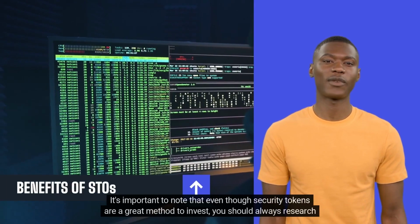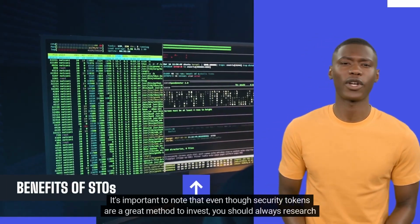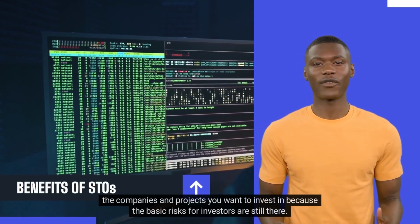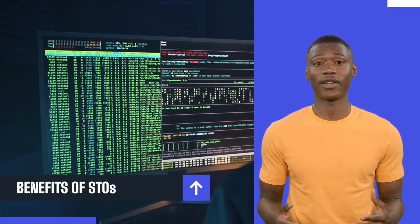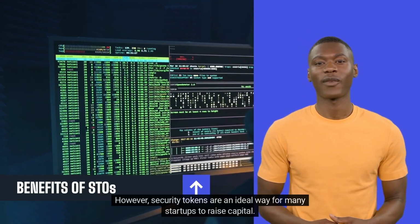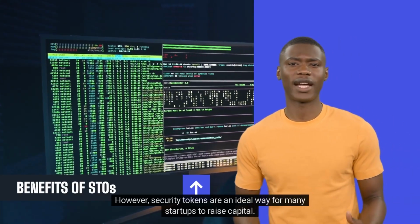It's important to note that even though security tokens are a great method to invest, you should always research the companies and projects you want to invest in because the basic risks for investors are still there. If the company fails, the investment also fails. However, security tokens are an ideal way for many startups to raise capital.